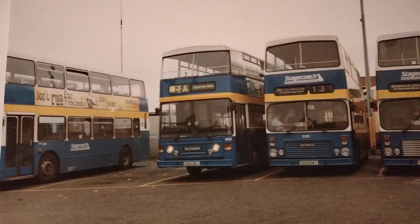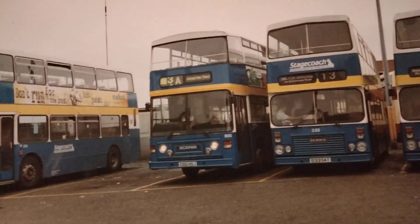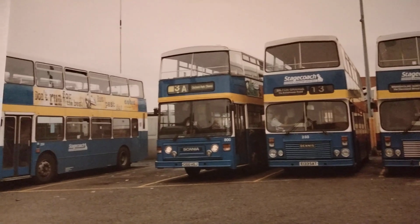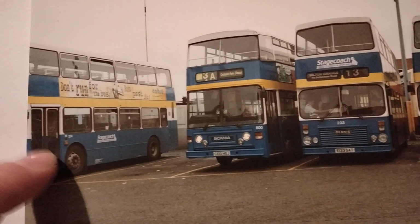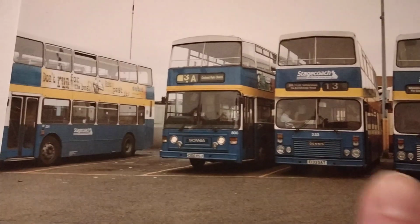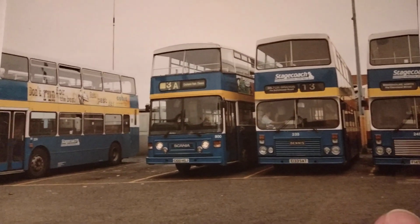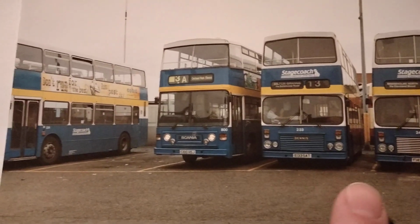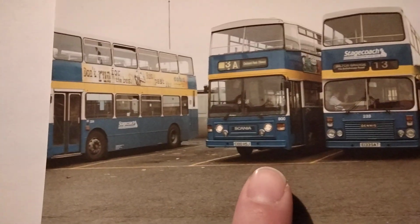It's a quick shot of the early Stagecoach days. You've got 3 Dennis Dominators from 3 different batches. It's 224 again there, the former 124C, 124 CAT. Got 233, E133 SAT, and then across on the right hand side 249, F149 BKH, so formerly 133 and 149 in the old numbering scheme. In among them is 800, C100 HSJ.